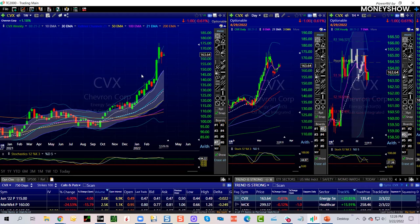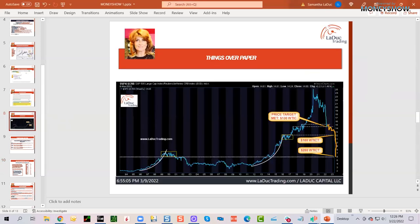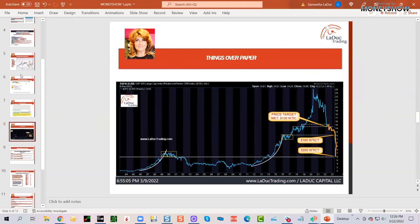Tech, NASDAQ underperformance for the year, I think still has room to go. A lot of meat on the bone short still, especially with mega cap. I've talked about that before. Growth to value rotation. But this durable theme of things over paper, things over paper means commodities and proxies that are related to those. And I have my favorites.